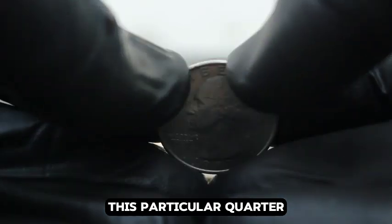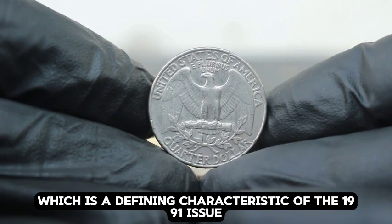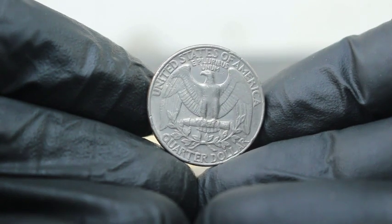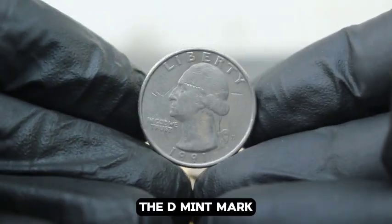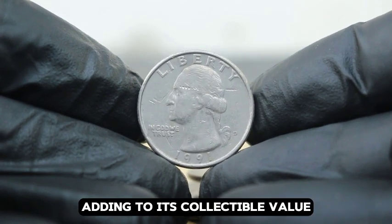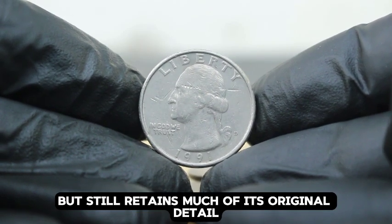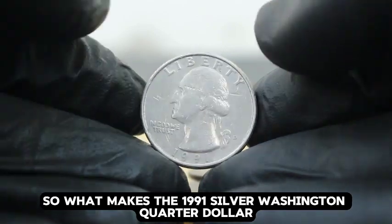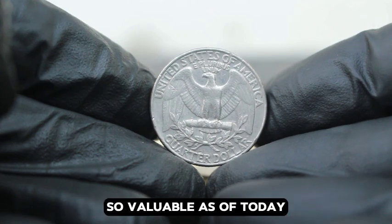This particular quarter is distinguished by its large date, which is a defining characteristic of the 1991 issue. The large date variety was introduced to address production changes, and it's easily identifiable by its larger digits compared to earlier years. The D mint mark signifies that this coin was minted in Denver, adding to its collectible value. The fine condition of this coin means it exhibits noticeable wear, but still retains much of its original detail and character.